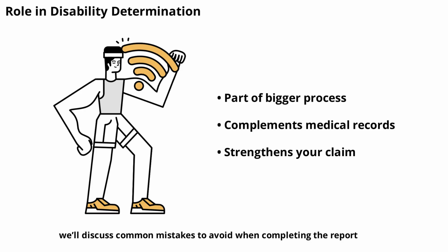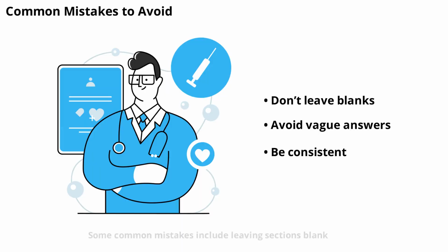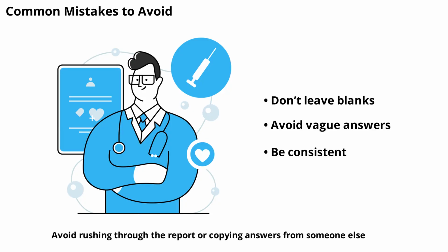Next, we'll discuss common mistakes to avoid when completing the report. Some common mistakes include leaving sections blank, giving vague answers, or providing inconsistent information. Avoid rushing through the report or copying answers from someone else. Take your time to answer each question fully and honestly.